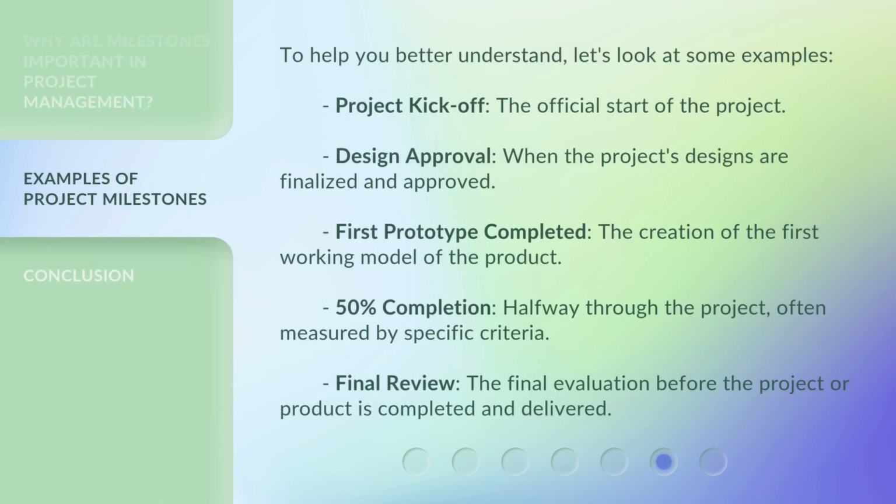To help you better understand, let's look at some examples. Project kickoff, the official start of the project. Design approval, when the project's designs are finalized and approved. First prototype completed, the creation of the first working model of the product.